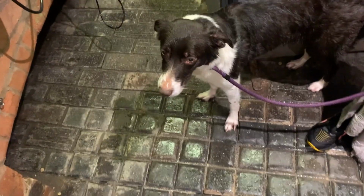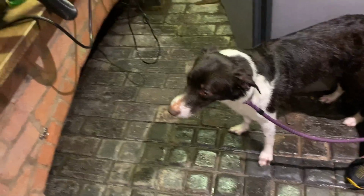And then they've got this dryer here, which Holly does not like. Nope. Absolutely terrible. Although you just sniffed it. Yeah, if I turned it on, she'd bolt away. Yeah. Definitely. But overall, she did okay.